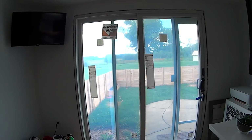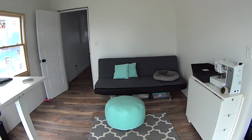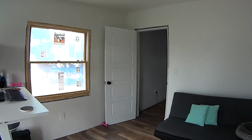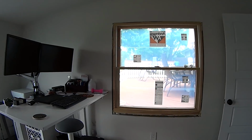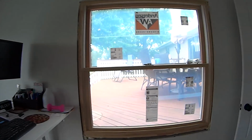Added this sliding glass door back here. She's got her own TV. She's got her own closet. Same flooring throughout. Added this window. And this is that big room. It was all sliding glass doors.